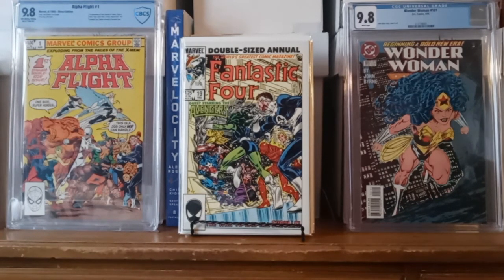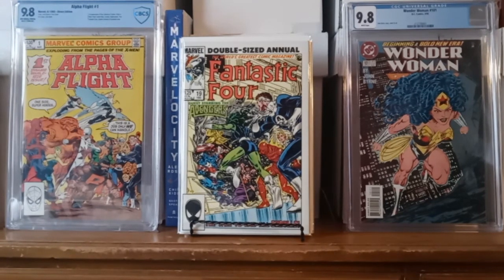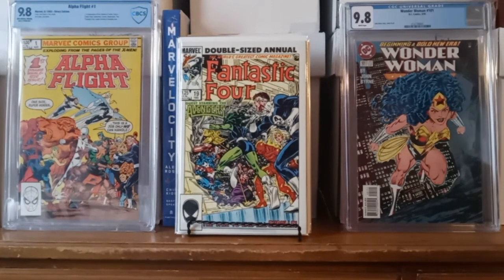I hope you have liked these books. And if you've never seen them before, most of them are not expensive at all. It is a great run to have, both visually and also to read. Great stuff from John Byrne.